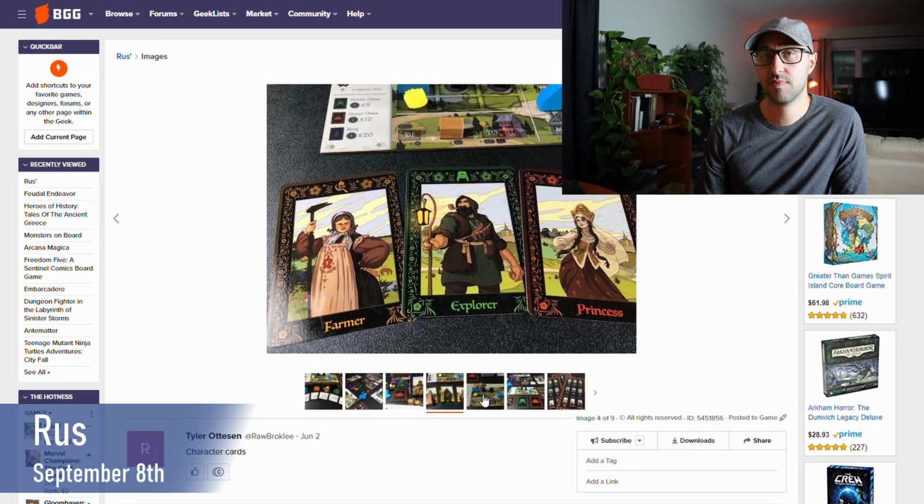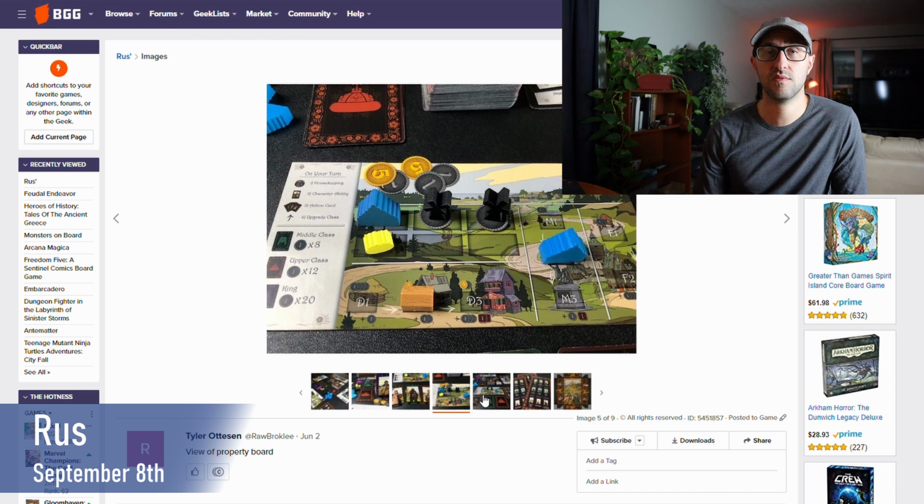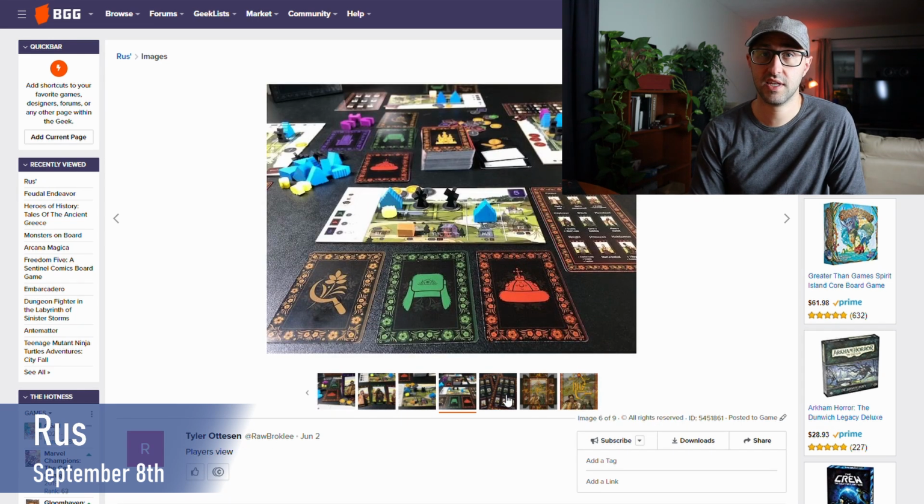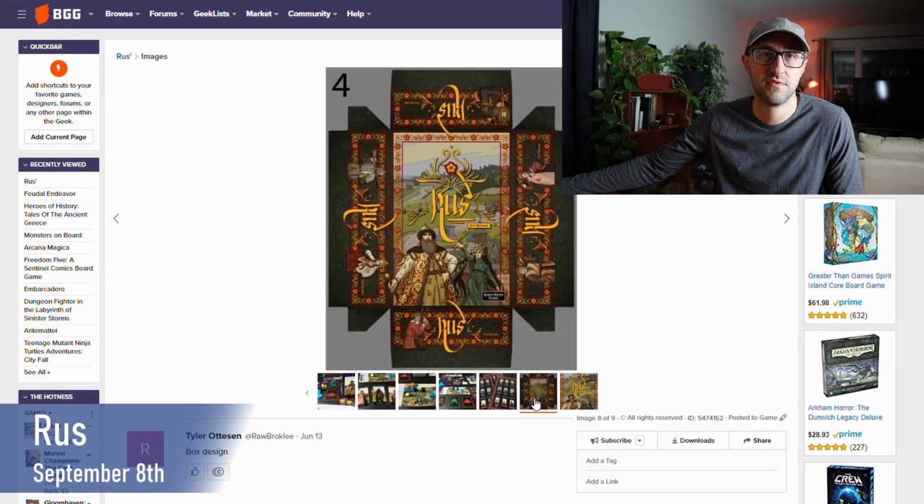Each character has their own special ability that you'll be trying to use as you build up your estate and move up the ranks. You'll also be gaining action cards that are going to help you along the way, and you'll be able to bluff your way to the front of the pack, but just don't get caught lying. This game incorporates bluffing, pattern building, take that, and variable player powers.